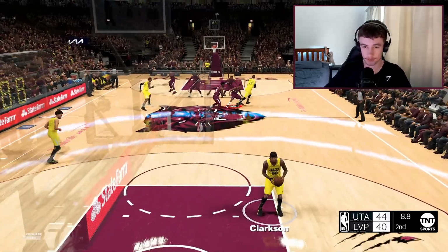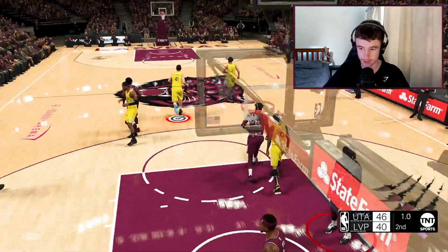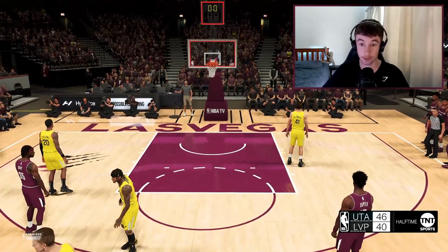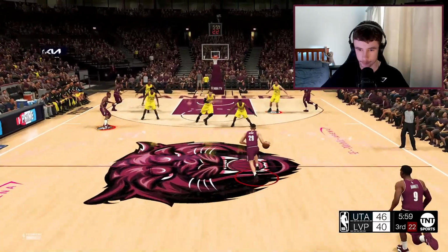9 seconds left of the first half. All right, gets it in. Cheeky. 1 second left. Or from long distance. Nah, that's going nowhere near it. That's going into the crowd. That's about to hit someone. Alrighty. Second half time. Come on.